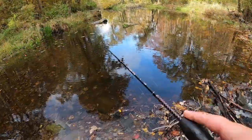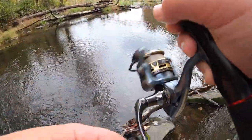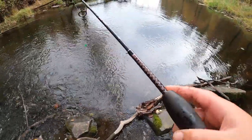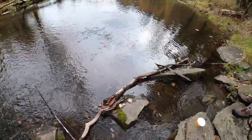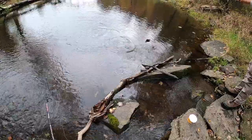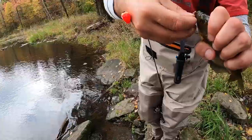Oh, I missed one already. Ooh, there we go. No! My first fish of the day got off. My dad's didn't get off. That's another nice bluegill. You're not messing around with the little ones today.